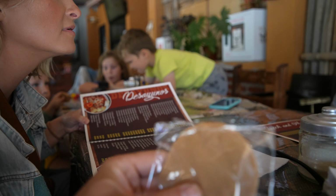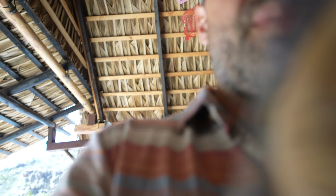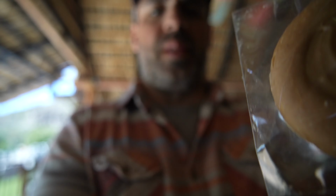Got the caramel and guava. So guava tastes like beef jerky. So we're gonna... Guarana. Apparently this guarana is our... It's all you, Stuart.